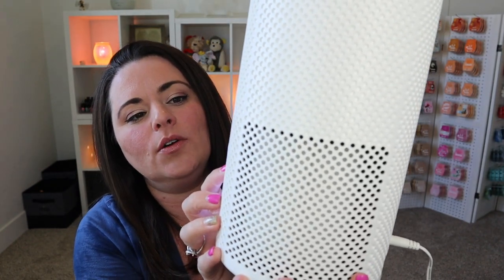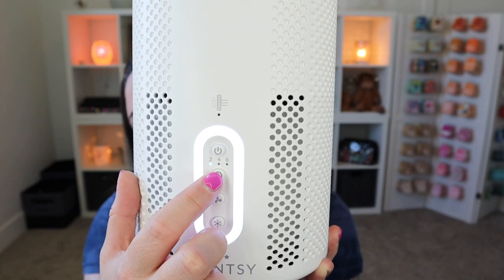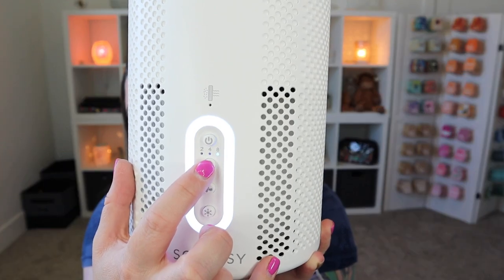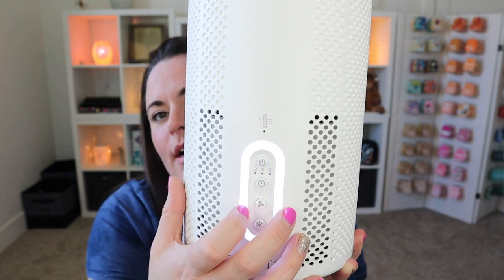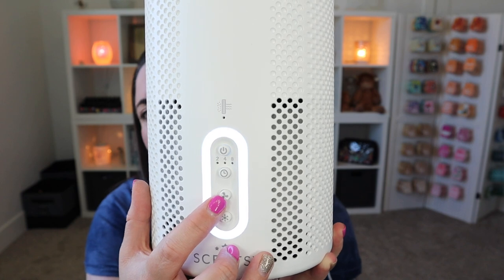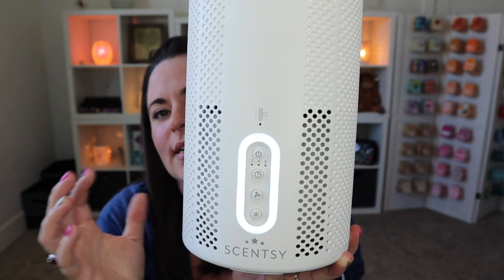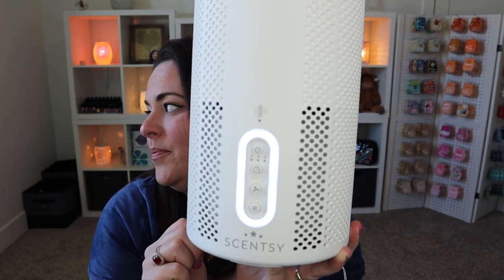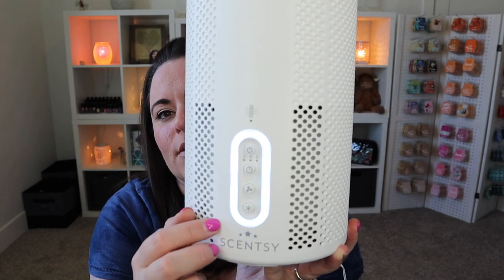You have a little timer button. So underneath the power button, you have a little timer. So if you only want this to be going for 2 hours, 4 hours, 8 hours, you can have it set to turn off. I just keep mine on all the time. And then we have the fan mode. So this is on low. I don't know if you can hear that very well, but it's a light hum. This is on high. And you can bring it back down to low if you want to.